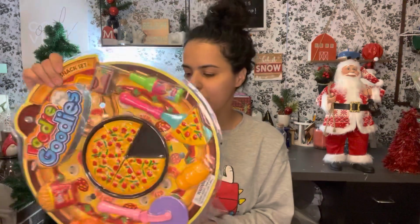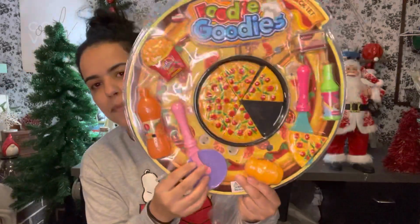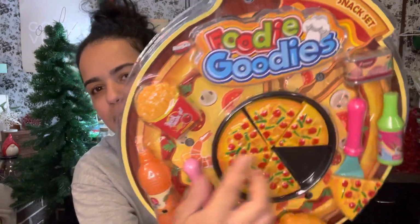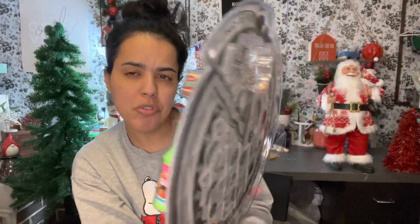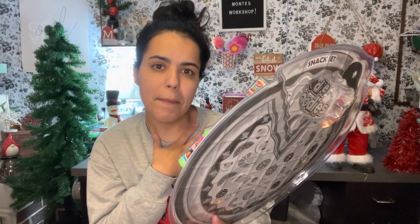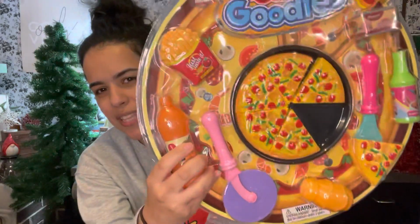And then I got her this big old thing, and I believe this was $5.99, and it's like the pizza set. And then it has the potted meats, the french fries, the orange juice, and pizza. Orange juice and pizza, I guess. Well, I can't even say anything because I love milk and pizza. So yes, I got her that.